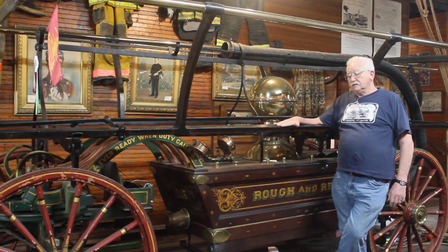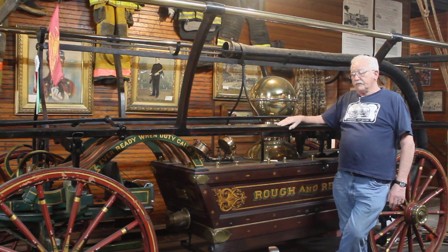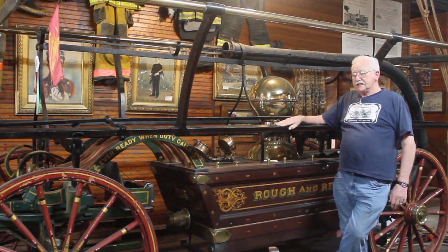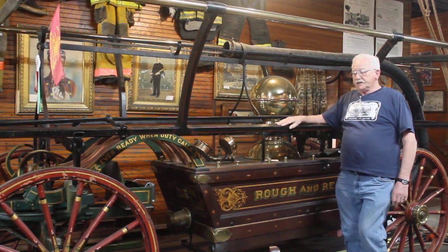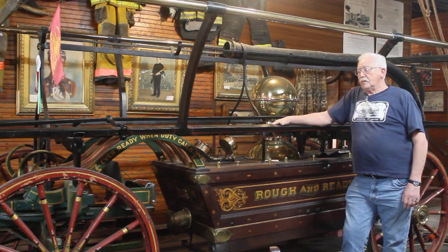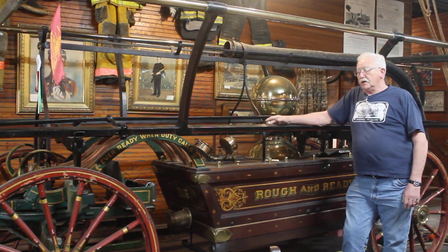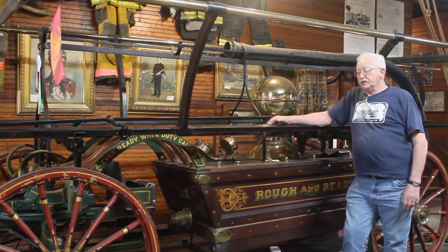This machine, like I said, was built in 1862. Rough and Ready Engine Company bought it in 1899 as a used machine for the sum of $800. And we won quite a bit of money with it over the years in competition.